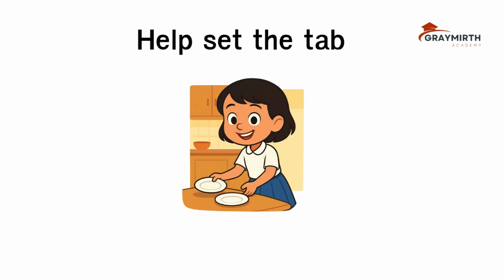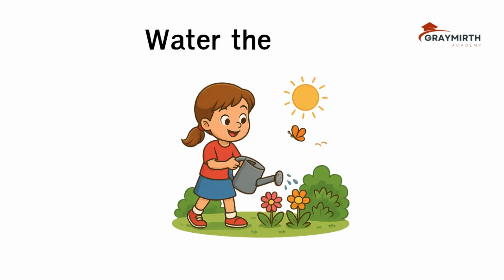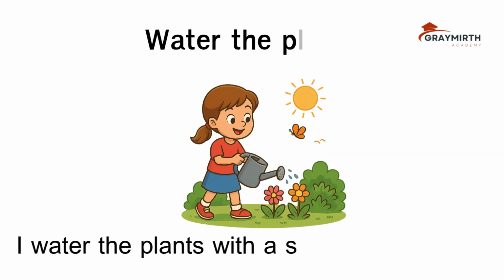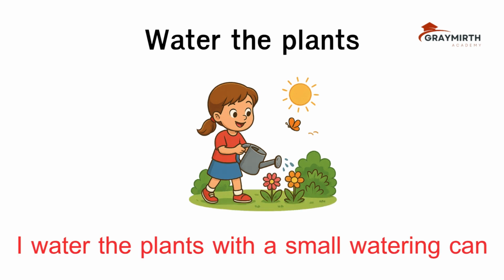Help set the table. I help Mom set the table before dinner. Water the plants. I water the plants with a small watering can.